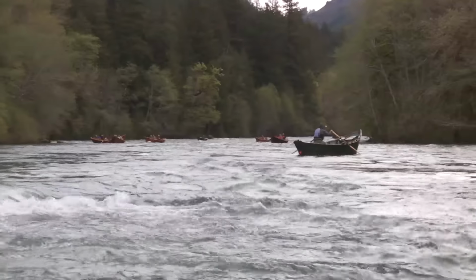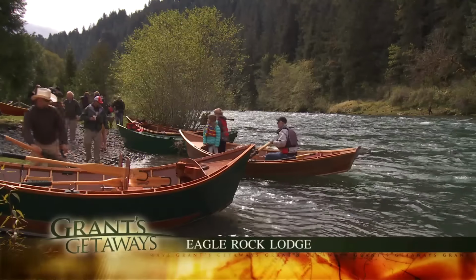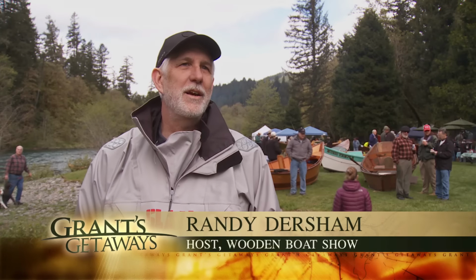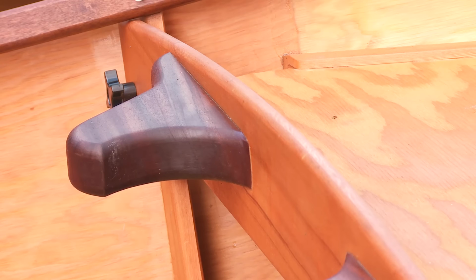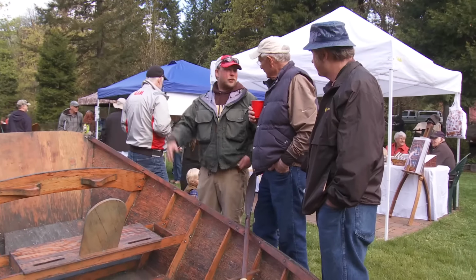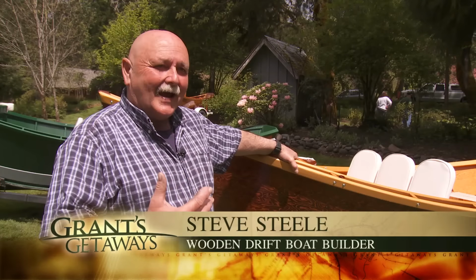They rendezvous below towering Eagle Rock, where the host welcomes all with open arms. This is a totally community event. I set the date, I make a poster, I let people know what's going to happen, and they show up and do their thing. The boats that you see here were invented on the McKenzie. So started in about 1931 and evolved in their shape and their use through about 1955 or so, and now they're used worldwide. Very functional, light, and very fishable boat.